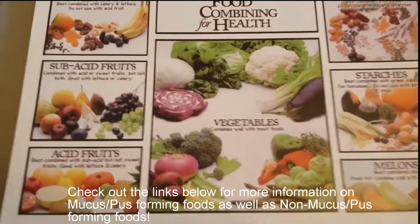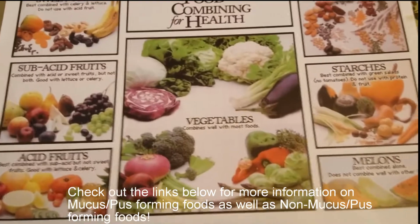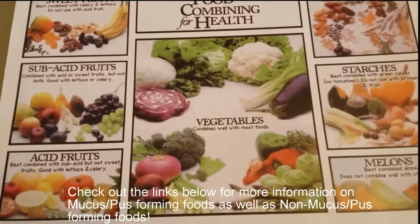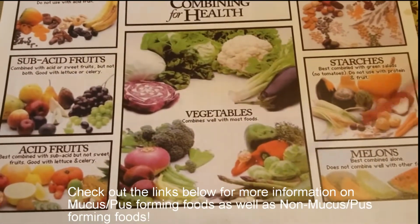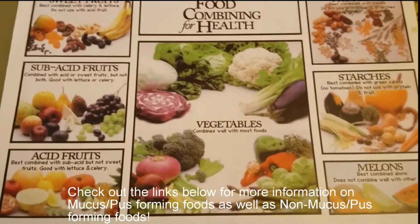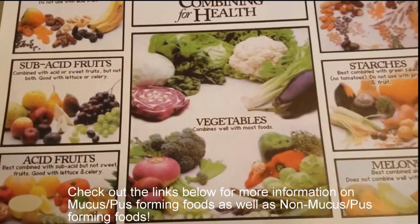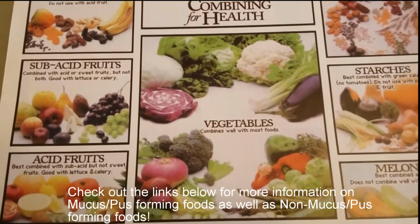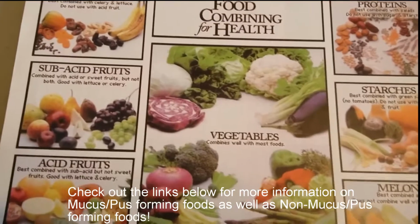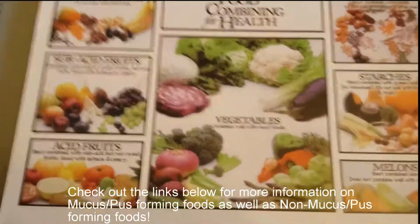So what else have we got? Talked about transit time. Fruits are going to have a quicker transit time, and then you've got starches. Steamed or baked starches seem to have a pretty quick transit time for me. Melons having the quickest transit time. Vegetables, leafy greens as well. I also like the leafy green salad before my vegetable or starch, just because it helps create a broom to sweep and remove excess waste out of the digestive system. Proteins will have the slowest transit time.